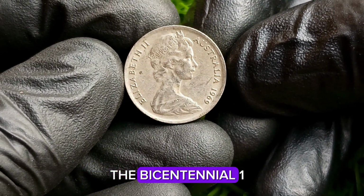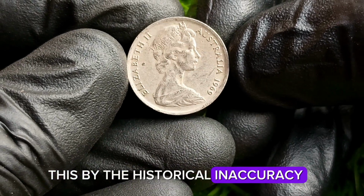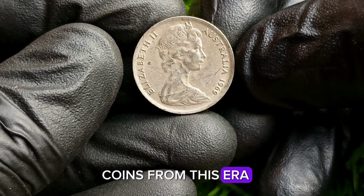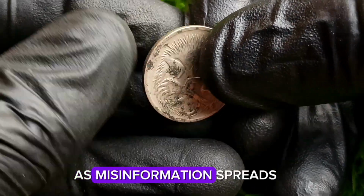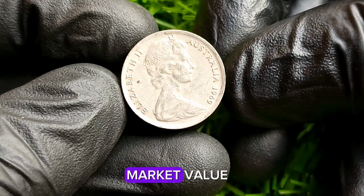Furthermore, the myth of the Bicentennial 1969 5-cent coin, despite the historical inaccuracy, continues to capture public imagination. In some cases, coins from this era have been misunderstood or mislabeled by amateur collectors, contributing to their mystique and perceived value. As misinformation spreads, so does curiosity and demand, which ironically fuels real market value.